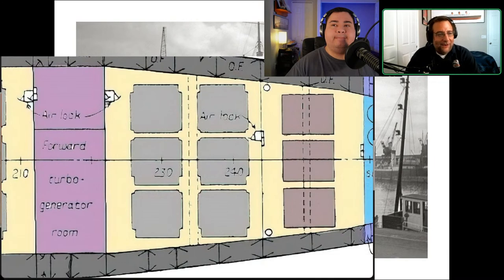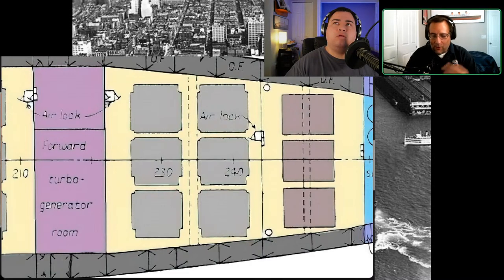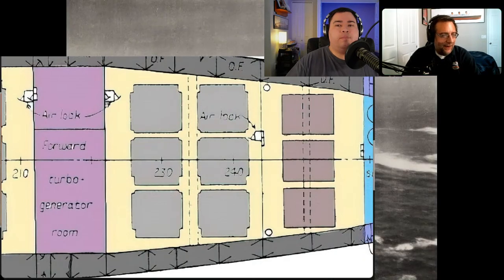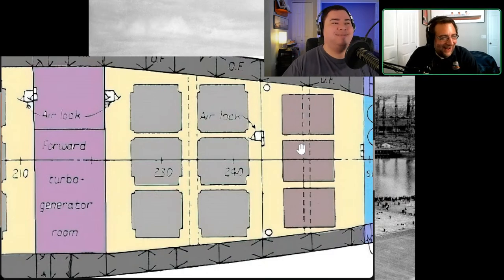And the other thing Rob and I were going over was the fact that they carried an entire turbo generator spare on board. They could replace an entire turbo generator unit, the whole thing. Where was that? I don't know where they stored it. But there's a list that Rob has of the required spare parts that the Queen Mary had to always have in stock, and one of them is an entire turbo generator.